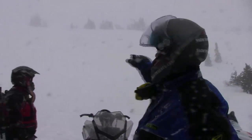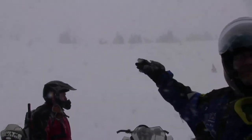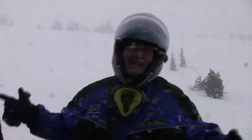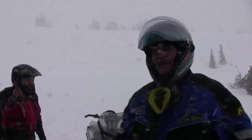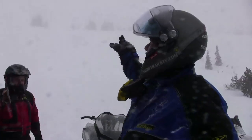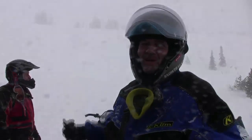I don't know if you can see behind me, but there's a nice little play area that's just over the top. There's something they call the Super Bowl. But the visibility is probably less than 20 yards right now. We're hunkered down here behind a pine tree, just hoping that the snow will lift for a moment so we can continue on. They tell me awesome scenery from the top, and I believe it, but we just can't see it right now.